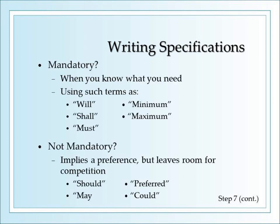Mandatory terms are indicated by the use of the terms shall, will, must, maximum, or minimum. All mandatory terms and conditions in the written specification are absolute, and compliance with those specifications cannot be waived. Failure to comply with mandatory terms shall require the vendor to be disqualified. If an intended mandatory specification is not preceded by one of these words, then it is not mandatory. So be careful to use these words only when applicable.